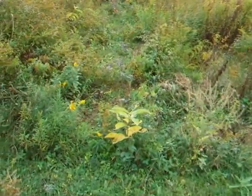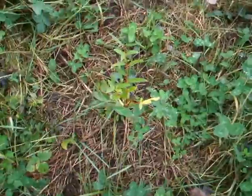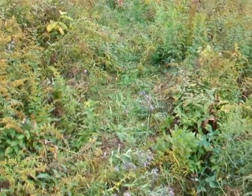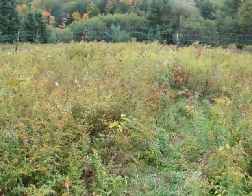In here I have some willows. If you look carefully, there's a willow right there. That's a basket willow. I'm hoping that the critters will leave those alone and they will grow into good size trees which can be pollarded.